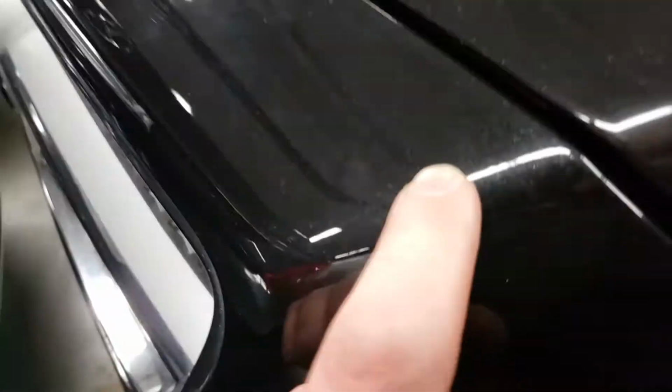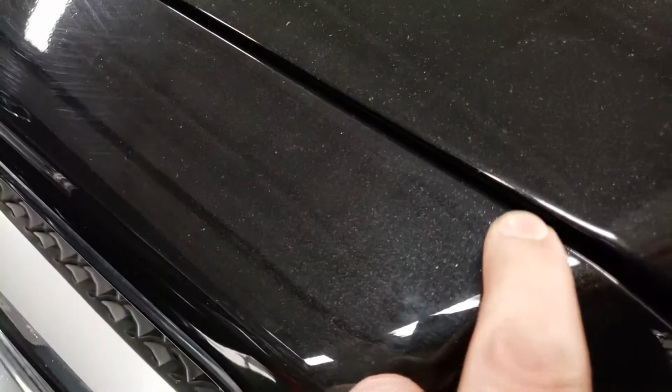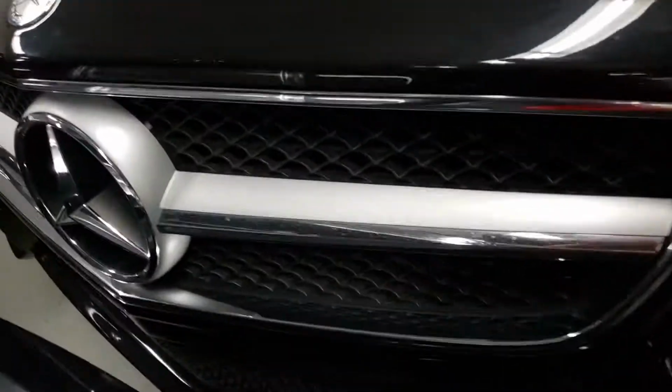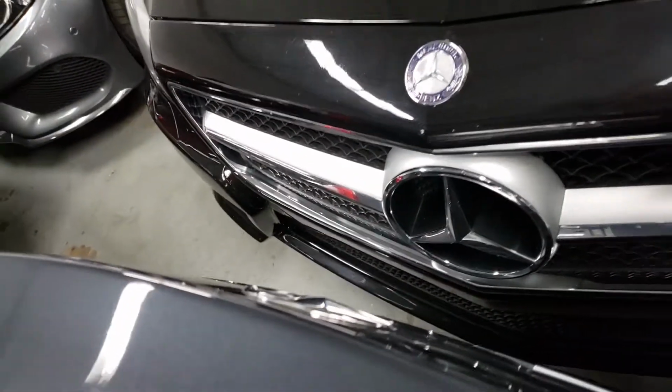May have been, see some pinholes, actually it looks like some fish eyes there. So there has been a little paint work right there. Little touch up, because the rest of it doesn't really look like it's been painted. So it may have been just a quick little spray bomb touch up kind of thing right there. The grille looks pretty good from what I can get at. Gotta walk around the other side here.